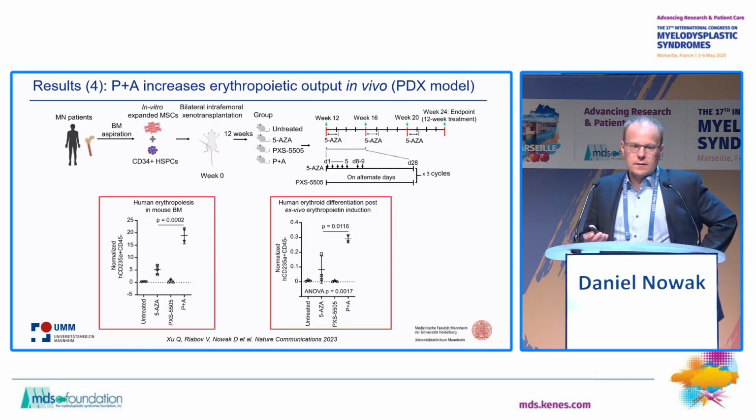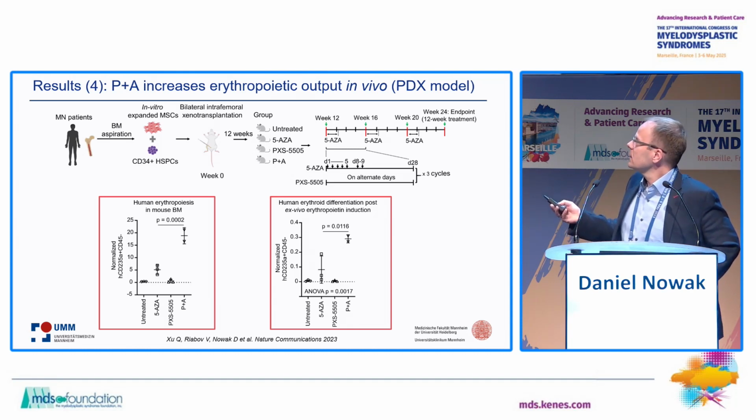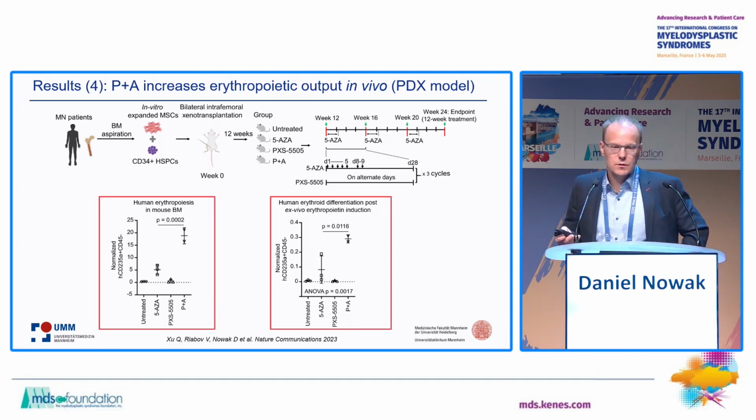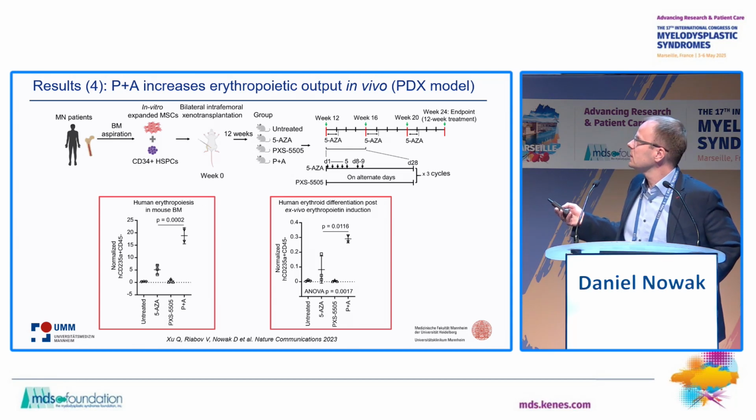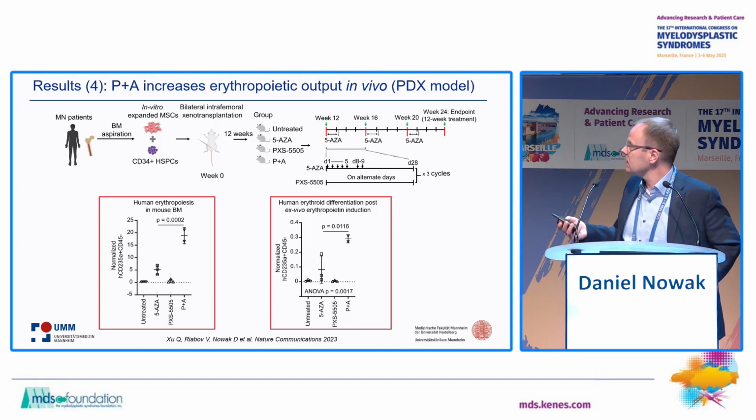We also confirmed these results in a xenograft model because, as you know, in real-life clinic, patients often only respond to 5-ASA treatment after several months. So this mouse model allows to simulate this situation in a better way. So here we had a 3 months experimental setup, including 3 normal cycles of 5-ASA, so the classical cycle as you would also do it in the clinic. And the mice were constantly also co-treated with PXS. This is orally available. So here the results were confirmed. You also have this synergistic boosting of erythropoiesis in the mouse model.